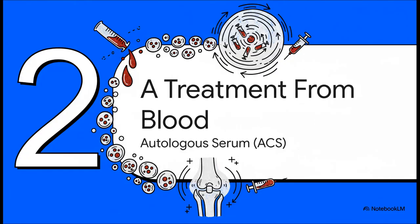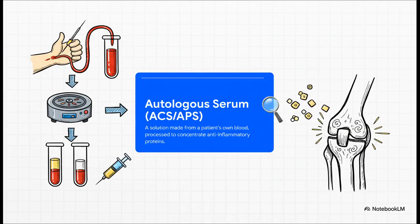So, what's the alternative? This brings us right to the heart of the research we're looking at today. It's a treatment called Autologous Conditioned Serum, or ACS for short. I know, the name sounds super complicated, but the idea is actually really simple. Autologous just means it comes from you. It's a special preparation made from your own blood, which then gets processed to concentrate all the good stuff. We're talking anti-inflammatory proteins and growth factors that your body already makes naturally.